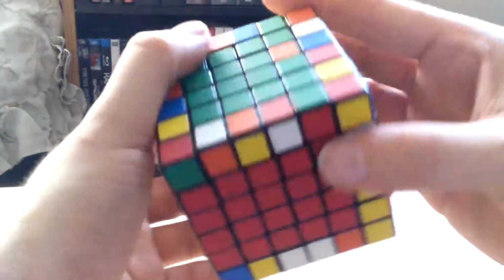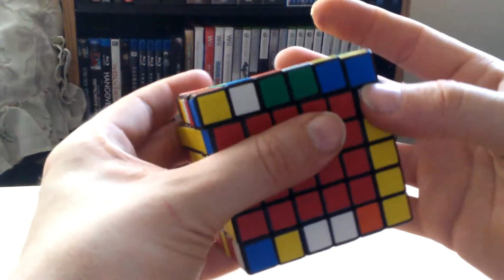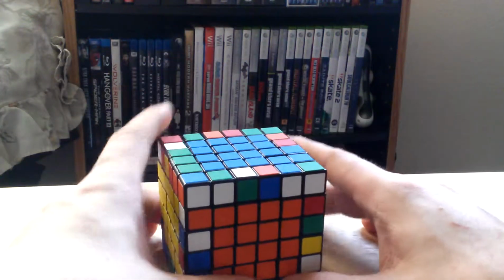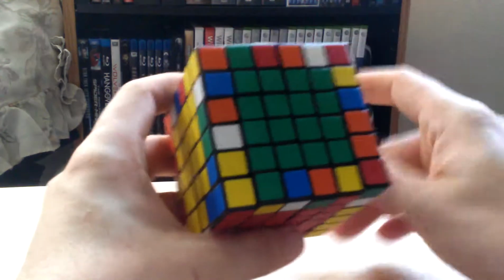I was online and I was like, oh wow, there's a 4x4, so I bought the 4x4. When I learned how to solve that, I was like, oh, there's a 5x5? Okay, cool. I learned how to solve the 5x5. And then I went, oh, by the way, we have solved all the centers.